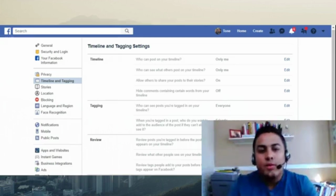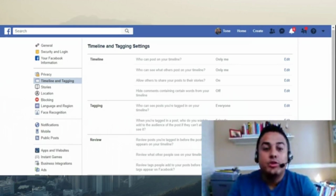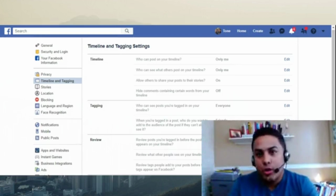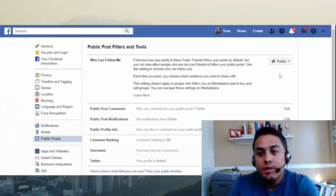So what I recommend is making sure that the posts you put on your timeline are public, so that other people can see them. Make sure that you turn on the review button, so when people tag you on certain posts or certain things, you get to review it before it's put on your timeline. And most importantly, make sure that the follow button is on.